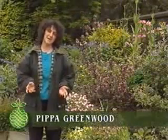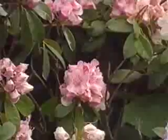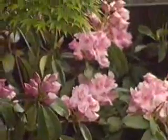What we may think of as a typical English garden is actually made up of plants with their origins in all corners of the world, like the peonies from southern Europe and the gorgeous range of colours you introduce with rhododendrons, which actually originated in the Orient, and some of my favourites, the acers or Japanese maples.